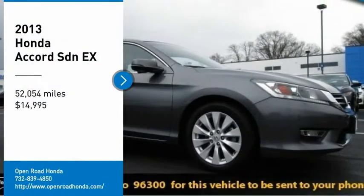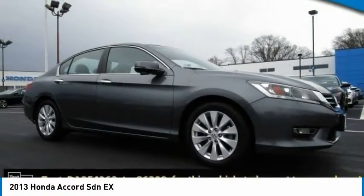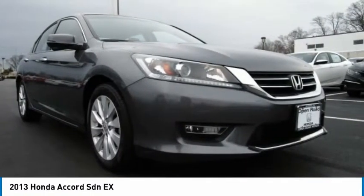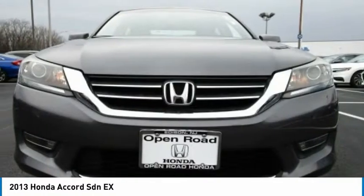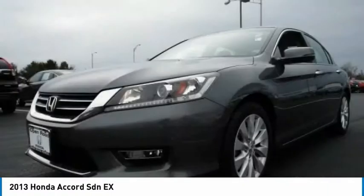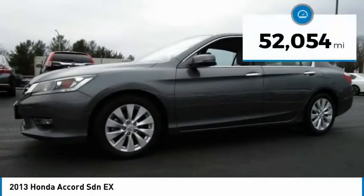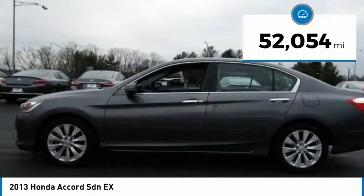Stop by and take a look at the 2013 Accord. Ingeniously simple, yet overflowing with luxury and technological creativity. All that and more in the Accord, and is priced below $15,000. This vehicle has less than 55,000 miles.